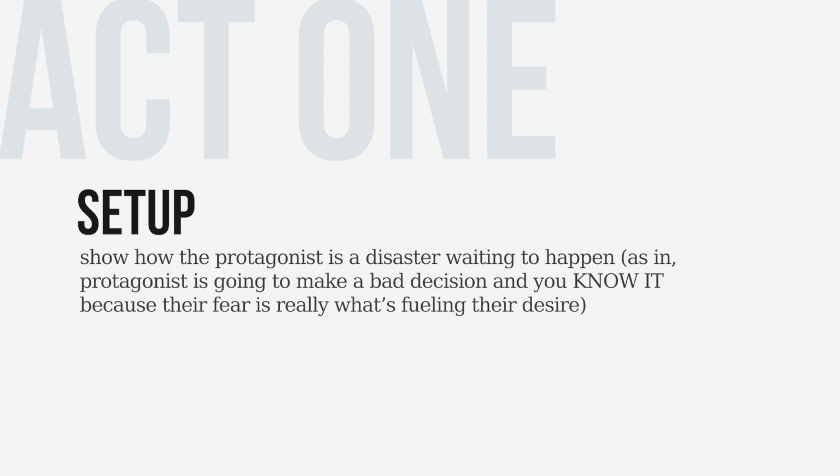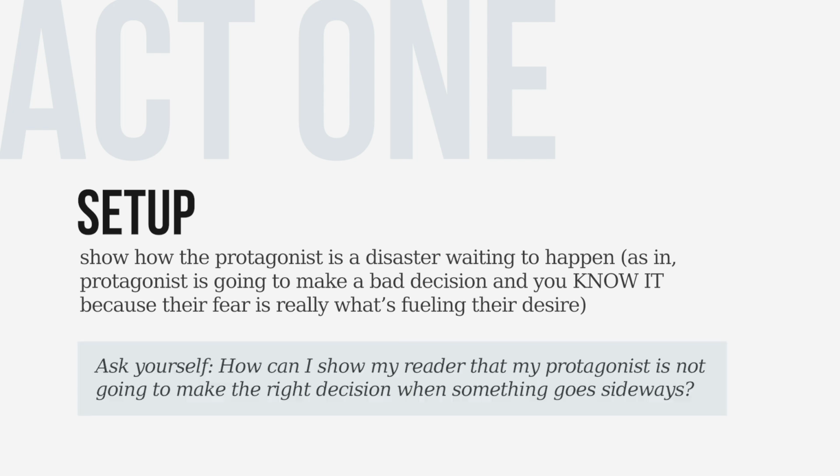Setup. Show how the protagonist is a disaster waiting to happen. As in, the protagonist is going to make a bad decision and you know it because their fear is really what's fueling their desire. Ask yourself, how can I show my reader that my protagonist is not going to make the right decision when something goes sideways?